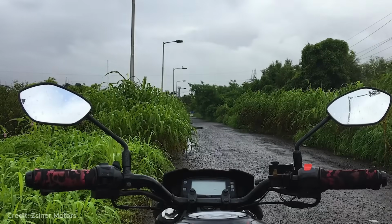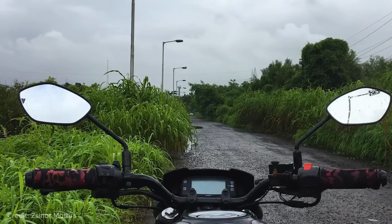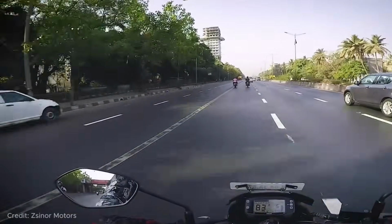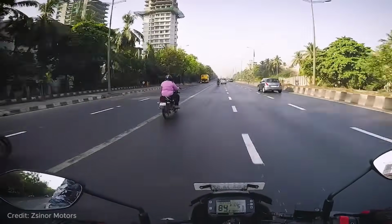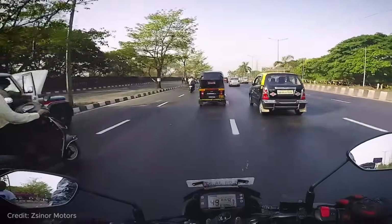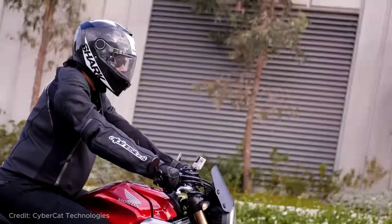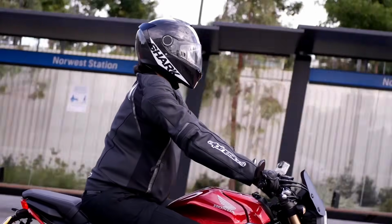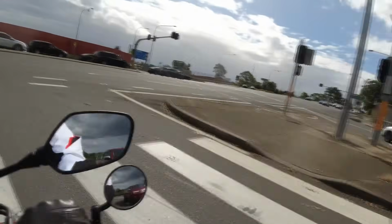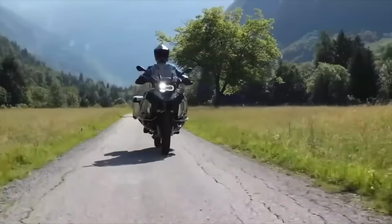This trend started in the stunt scene and track days where mirrors aren't needed because there's no traffic behind you. But on the street, you've got distracted drivers, tailgaters, blind spots, merging traffic, cops, and the occasional idiot on their phone doing 80 in your lane. And what do these riders say instead? I just look over my shoulder. Yeah, every 10 seconds, at every stoplight, during every lane change, while braking. That's not confidence. That's delusion.